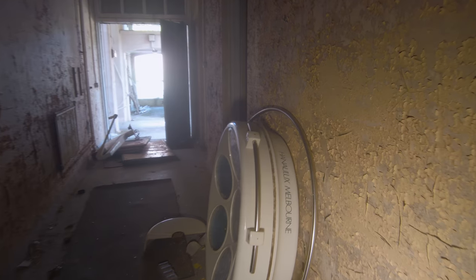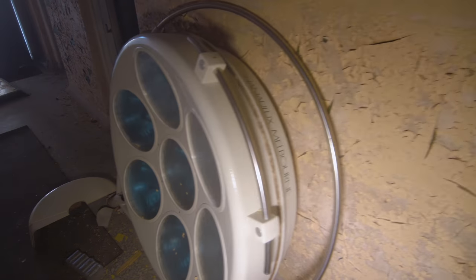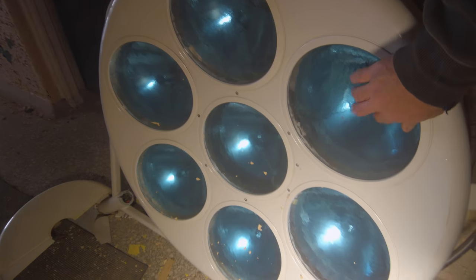This is a Hanalux Melbourne light. Oh, they're actually plexiglass. I thought it'd be glass. Just plexi. I think we could be coming back and forth to this place five or six times, and we'd still have stuff to look at.